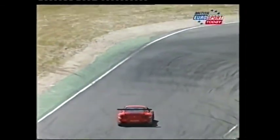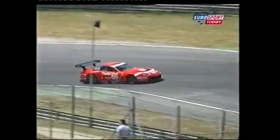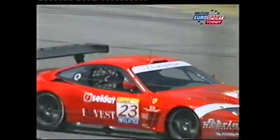But it's been all about this car all the way from the start. Neither Piccini nor Delatraz got a chance to drive last time at Brno, as Thomas Enge had the car fail under him, but they're doing a great job here.